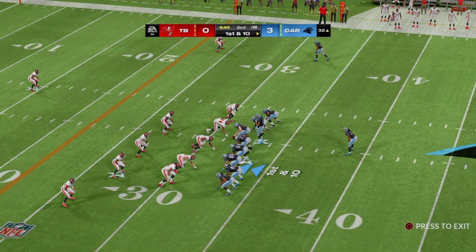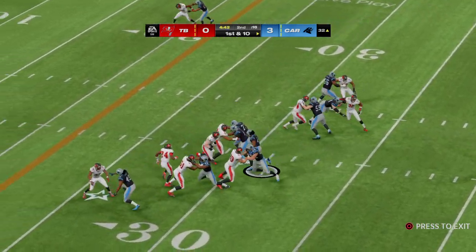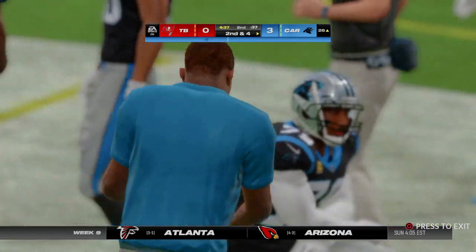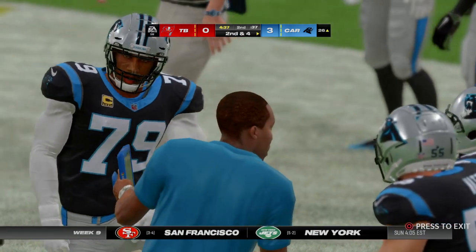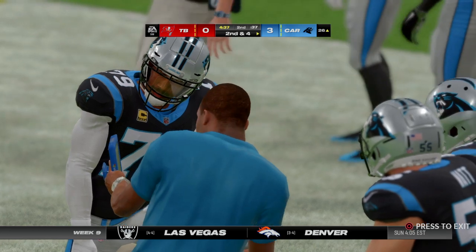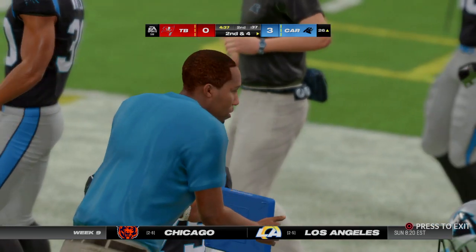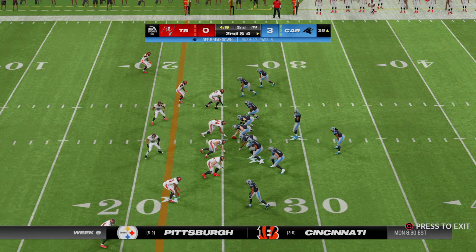This offense finding its legs now. Here's another 1st and 10. One back in the backfield, he'll get the carry. And he'll go down at the 26 following a gain of 6. They've created a nice sustained drive off of plays like that. A nice strong run there that keeps them advancing the ball. Here now 2nd and 4.